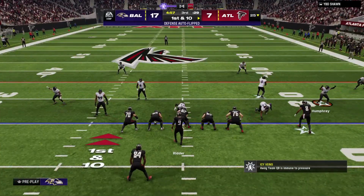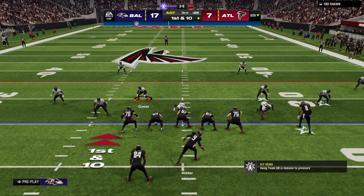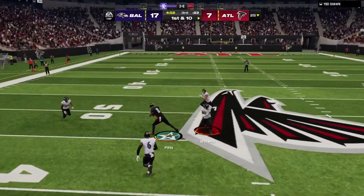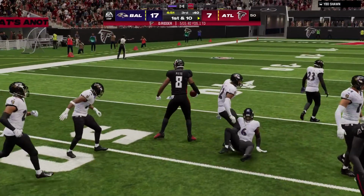About set to begin their next drive, the Falcons offense at the line. Charles, it'll be interesting to see what adjustments this offense made in the locker room. Haven't really been able to get anything going offensively, virtually nothing in the ground attack either. So certainly something has to change here in quarter 3.